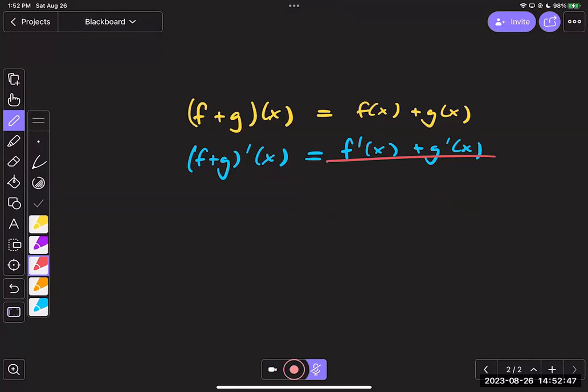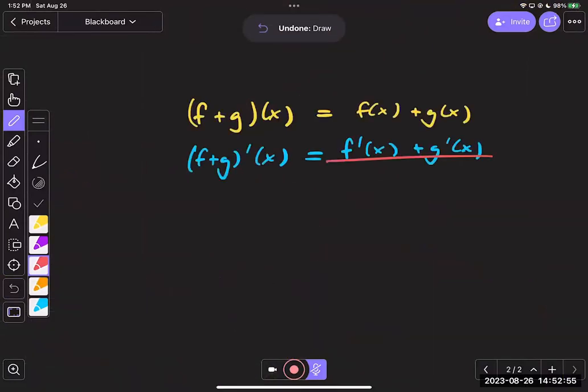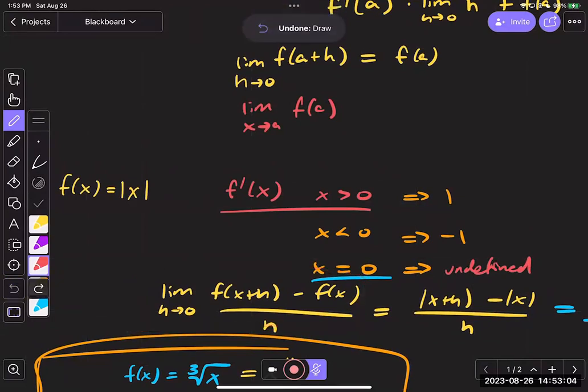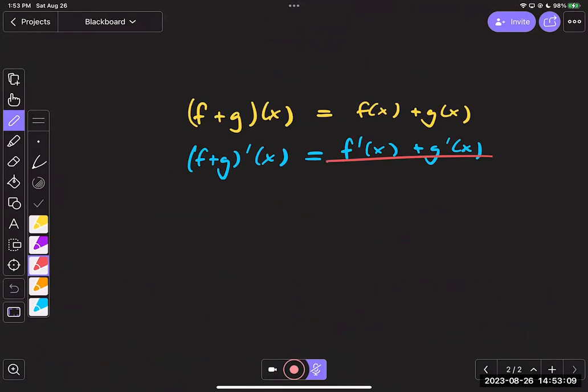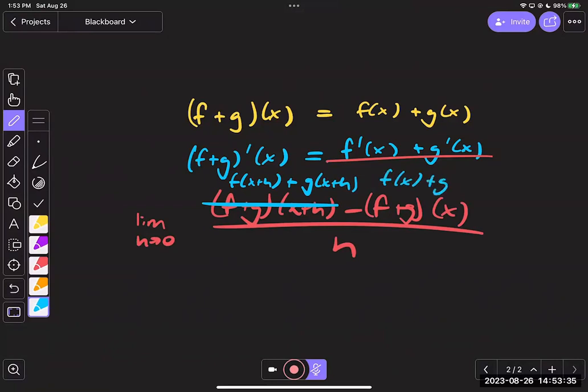So the proof is you'd have to do it with limits. You'd set up the limits from here, and then you'd eventually get it. Sound good? Yeah, so I'll tell you what this ends up looking like. This ends up being f plus g of x plus h minus f plus g of x, over h, and then limit as h approaches zero, as always. And then the idea is just split this out as f of x plus h plus g of x plus h, and then split this out as f of x plus g of x. Then you get this minus this, and that minus that. Split those out into two separate fractions, and then you get derivative of f plus derivative of g. Sound good? Yeah, it makes sense.